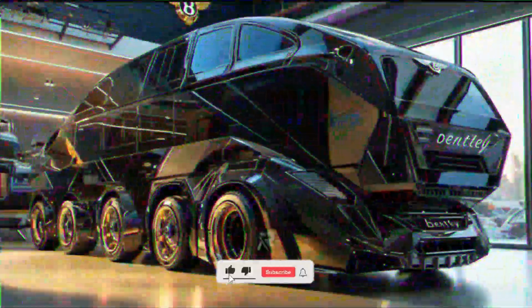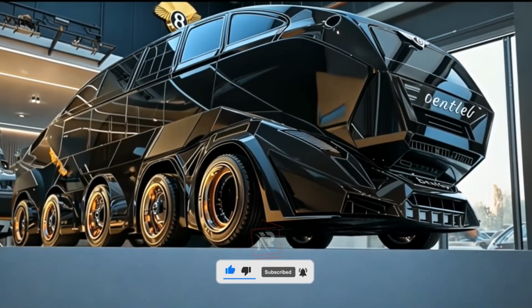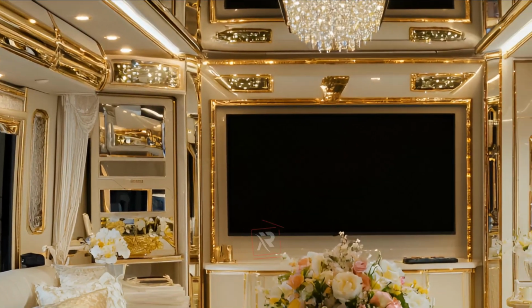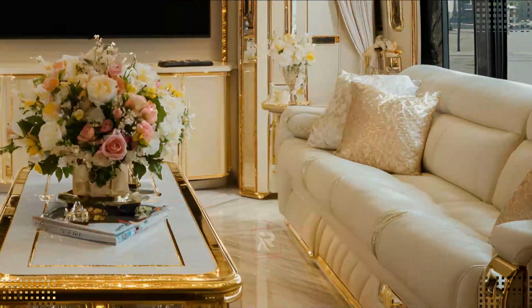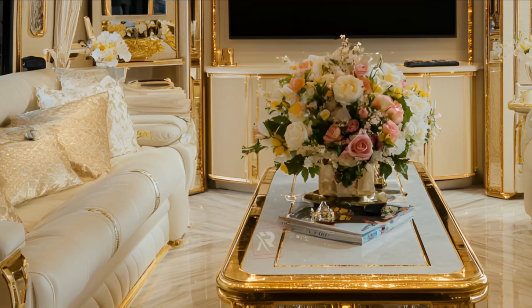Power meets elegance in chassis and engineering. The vehicle uses a reinforced all-wheel drive Bentley truck platform and features a V12 twin-turbo hybrid or full electric drivetrain, adaptive air suspension, a self-leveling hydraulic system, and energy-managed solar panels.